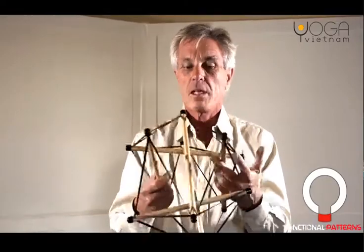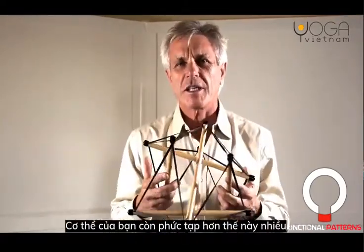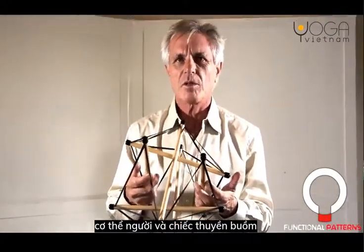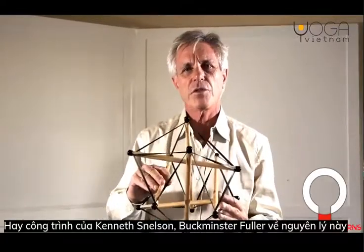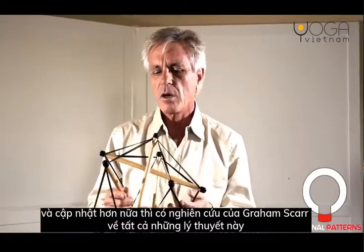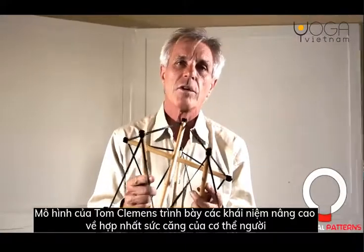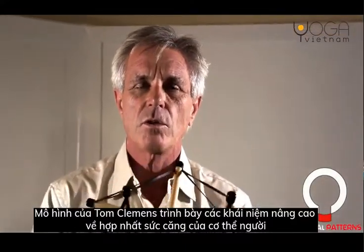Okay? So, obviously this is an idealized structure. Your body is far more complicated than that. I've made in other places the comparison between the body and a sailboat, or if you want to look at the work of Frei Otto. But this work of Kenneth Snelson, Buckminster Fuller, and more recently Graham Scarr, all of the models of Tom Flemons, all of these things are advancing this idea of the tensegrity into the body.